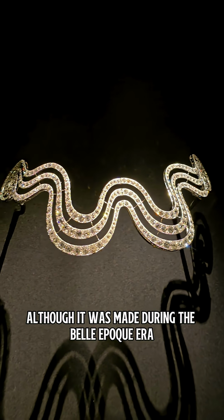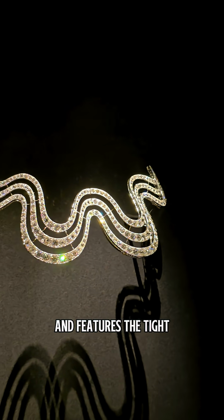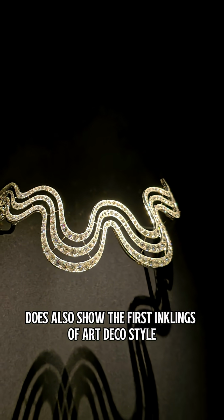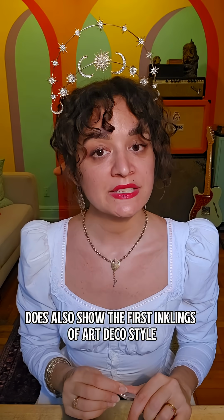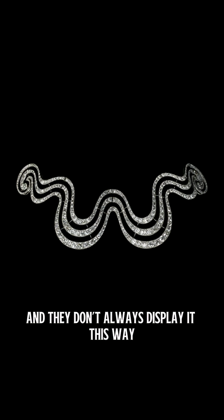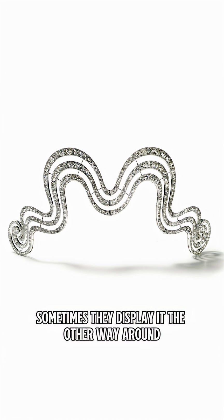Although it was made during the Belle Epoque era and features the tight whiplash curves that were so popular at the time, it does also show the first inklings of Art Deco style. This piece has been shown at various Cartier shows and exhibits, and they don't always display it this way, sometimes they display it the other way around.